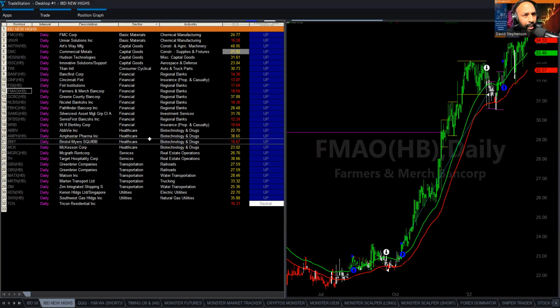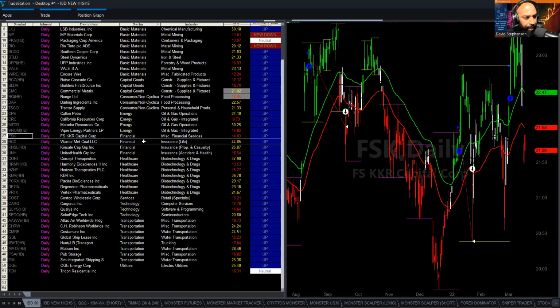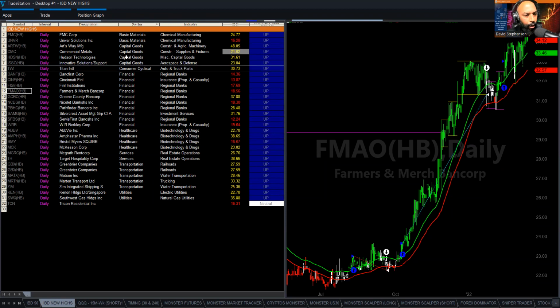Years ago, when we launched Bullmaster 12 years ago, we used a lot of the IBD, more of the IBD 50. These are the top 50 stocks that the big institutions are buying. All of these stocks here are really good, heavy stocks. However, we still have to follow the 4 market phases. So just because they've got good fundamentals, right?